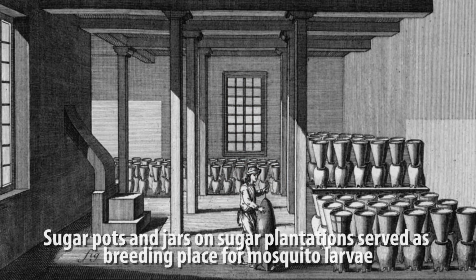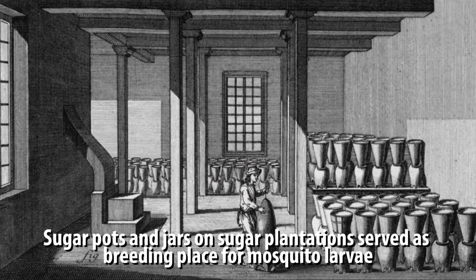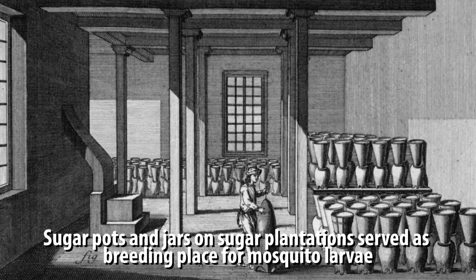As we said, it was a disease that originated in tropical Africa, but would be brought to the tropical Caribbean by Europeans. It was a side effect of the transatlantic slave trade. When Europeans brought mosquitoes, they also brought with them yellow fever and malaria. And mosquitoes flourished in the Caribbean islands because of the sugar plantations.